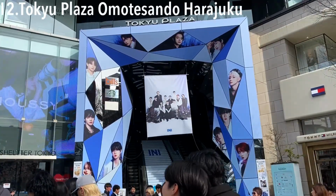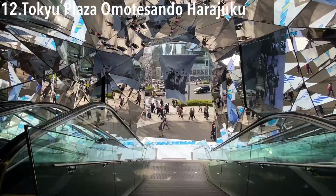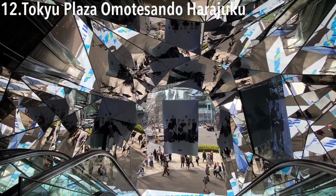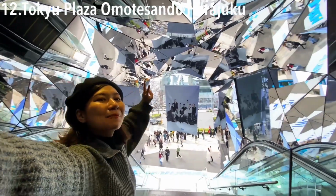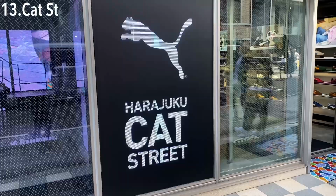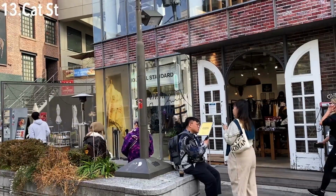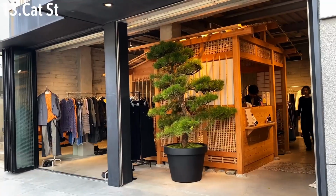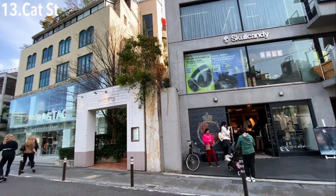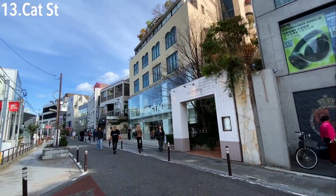Tokyu Plaza Omotesando Harajuku. The entrance to Tokyu Plaza is decorated with many mirrors. If you wanna take some cool photos, stop by. Kanto Street. Kanto Street, also known as Ura Harajuku, is lined with unique apparel boutique stores, which are always crowded with people who love fashion.